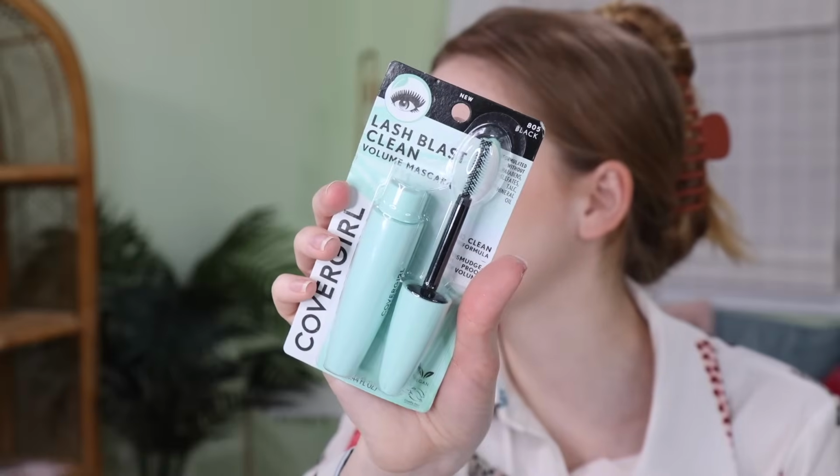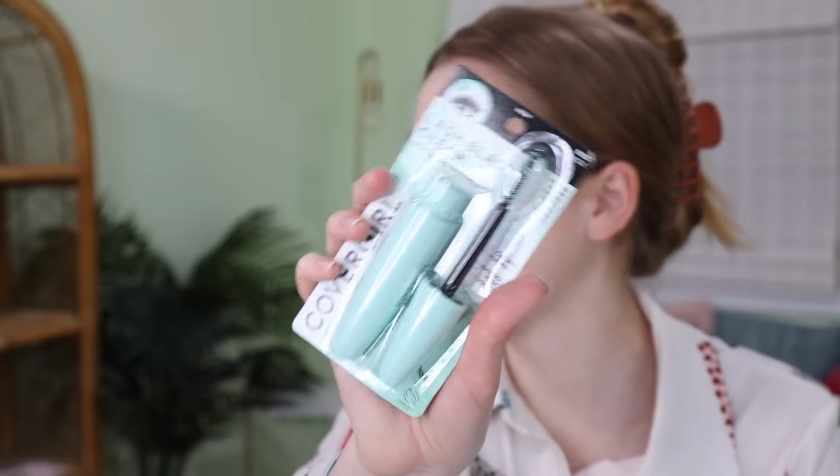Covergirl Lash Blast Clean Volume Mascara. It is vegan and cruelty-free. I haven't used a Covergirl mascara in so long. I'm so excited. This tube brings back memories. The first mascara I ever owned was the green one of this. Same exact packaging. I kind of love that they keep the exact same packaging so that you can have that moment where you're like, I used to use this.